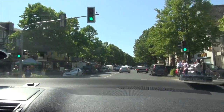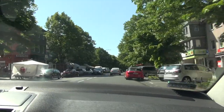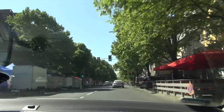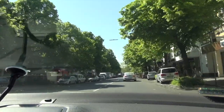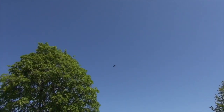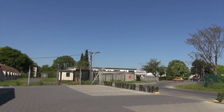A lot of carnivals around here. It's Saturday, so they're having carnivals and stuff. Look at that wedding. That right there says 1464. Helicopter flying. And this is, I believe, where Ray Barracks was.